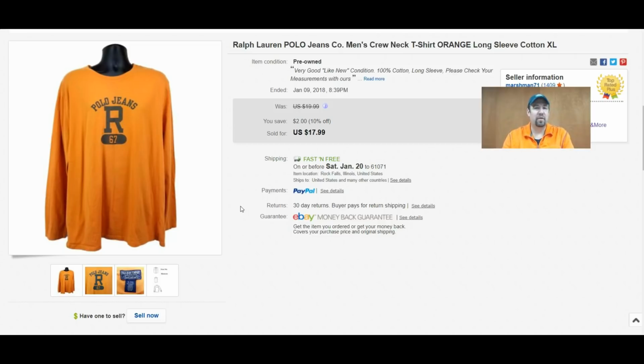Here's just another one of those basic bread and butter items I always pick up if I can get them for $1 or $2. Just a regular Ralph Lauren Polo Jeans long sleeve t-shirt. This went for $17.99 and a free ship.